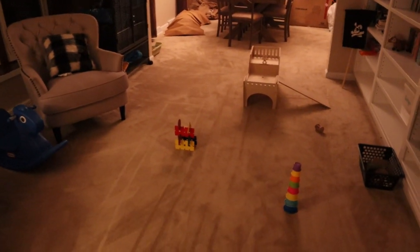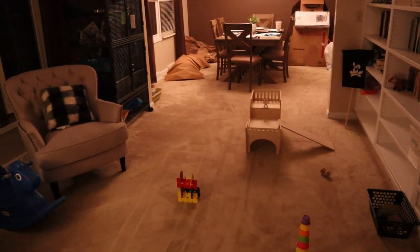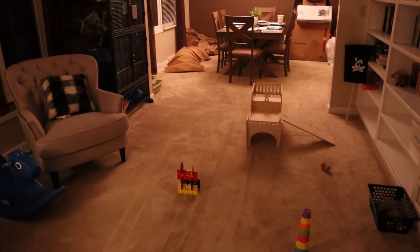This room is clean. I put the bunny's toys back out. So I'm pretty happy with this. So I'm going to go spot clean cages and go to bed. I'm not going to show you guys that because you'll see it later in this. So I will see you guys tomorrow.